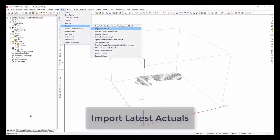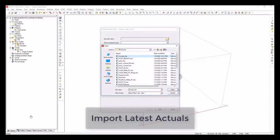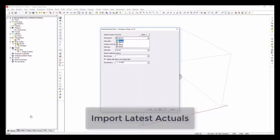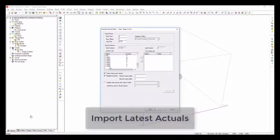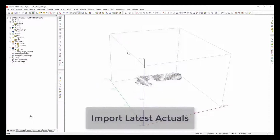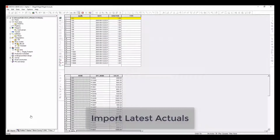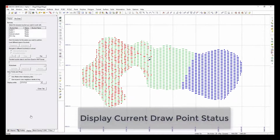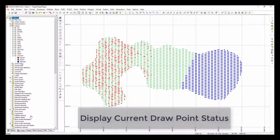Now, we will create a production schedule for a block caving mine by importing the latest actual data to have all the information of the previous month extracted. After that, we will be able to visualize the status of a draw point by preparing the inputs for the next forecast.